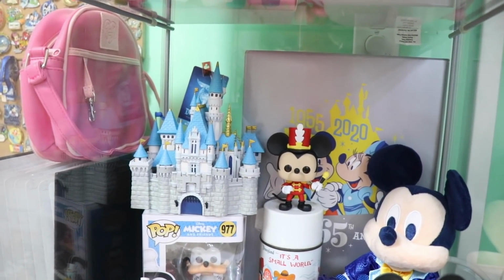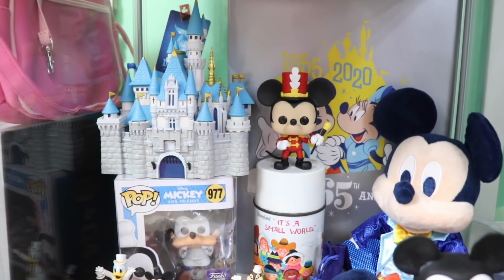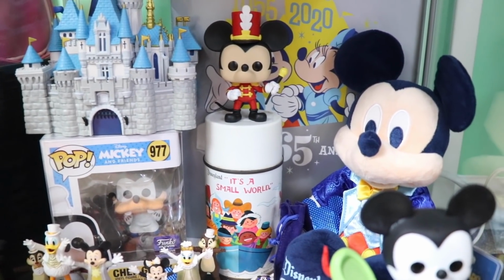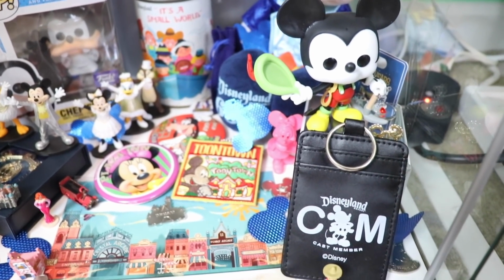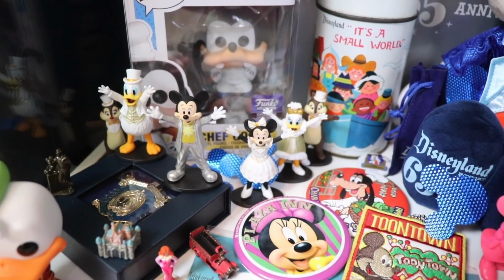I wanted to keep the Disneyland 65 stuff up just because park vibes, fantastic. So I have my lithographs there in the back with the pop. I did not put the Walt Funko Pop in here yet, but I'm going to do that. We have the plush, just the different pops here scattered all about. Shout out to the CMs down here. The Tokyo Disney little figures having a little celebration.